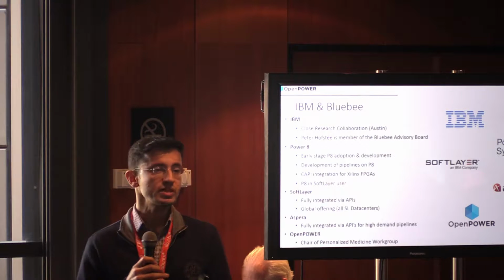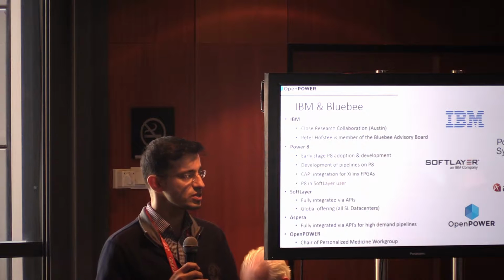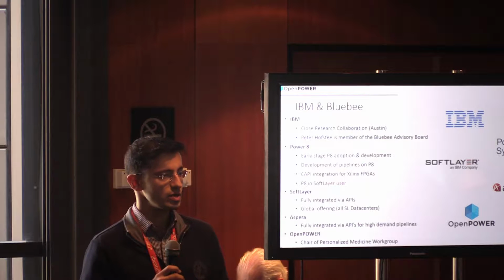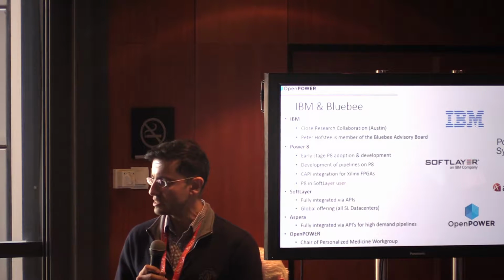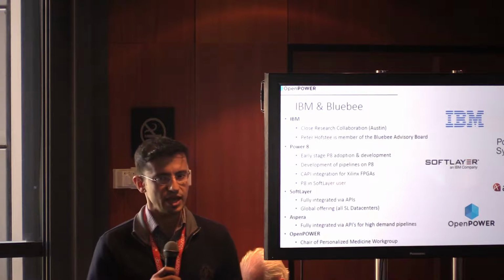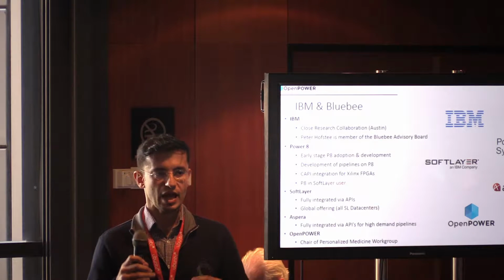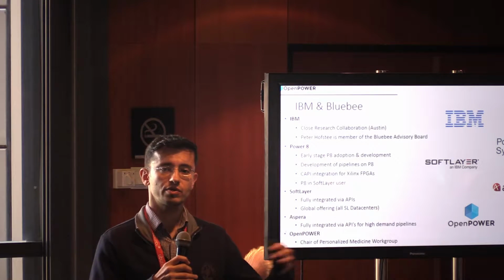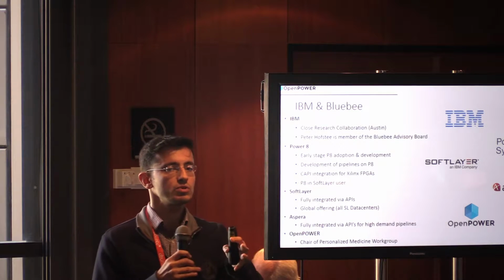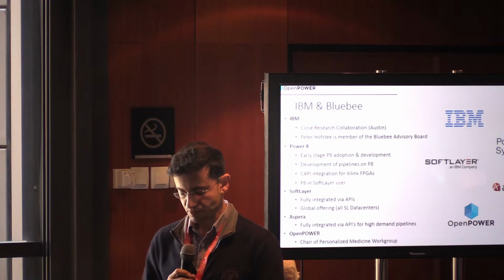And of course, we are firm believers in the community efforts that enable these kinds of solutions to come to practice. That's why we are part of the OpenPOWER Foundation. Actually, we are leading one of the work groups within OpenPOWER, the personalized medicine work group, and we are trying to create a movement, along with OpenPOWER members, that brings together developers of technology as well as users of that technology to enable a specific solution in that specific application domain in practice.